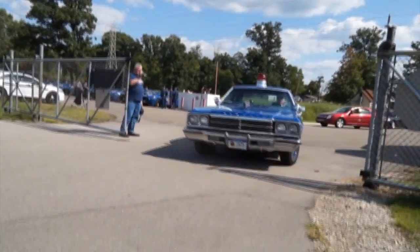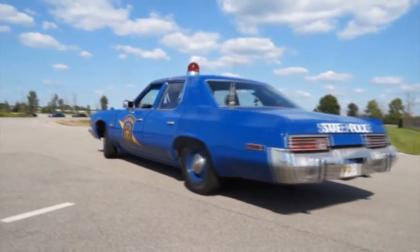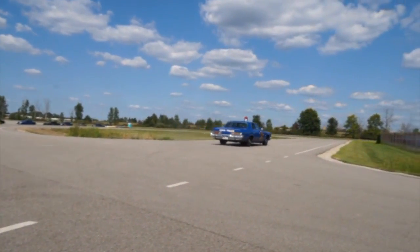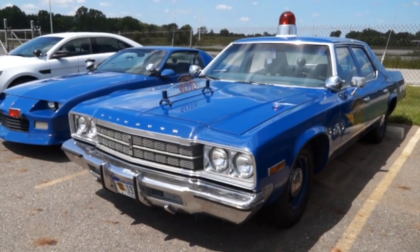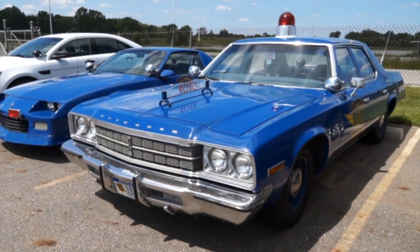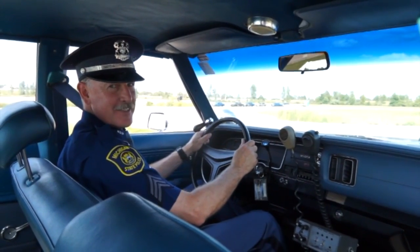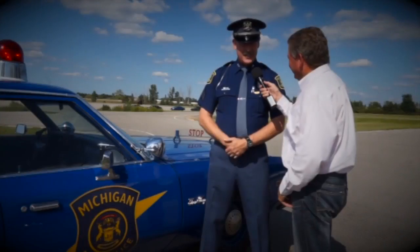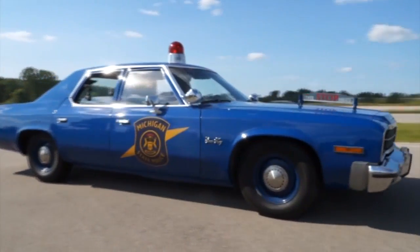Oh, this is one of the last of the dinosaurs. It was a 75, or is a 75 Plymouth Grand Fury. It was actually a patrol car that was used for its entire career, and then we preserved it into our historical fleet. So she did a whole career out on the road. And it hosts a 440 under the hood? 440, yes, sir. You can hear it in the background. Back in the days of the Blues Brothers, the Dukes of Hazzard, the whole list goes on and on.